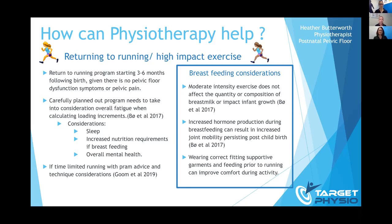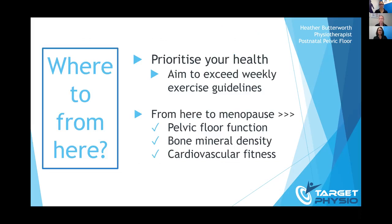Increased hormone production during breastfeeding can result in increased joint mobility, persisting post-childbirth. So that's something we need to consider, but we'll already have looked at that through our strengthening program, that we're using ourselves well, but just keeping it in mind. And wearing correctly fitting supportive garments and feeding prior to running can also improve your comfort while you're trying to get back into it. So where to from here?